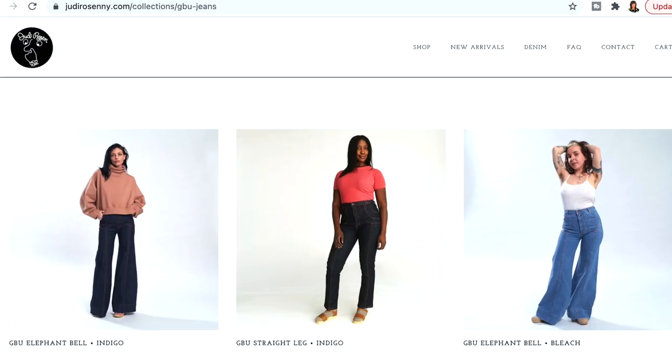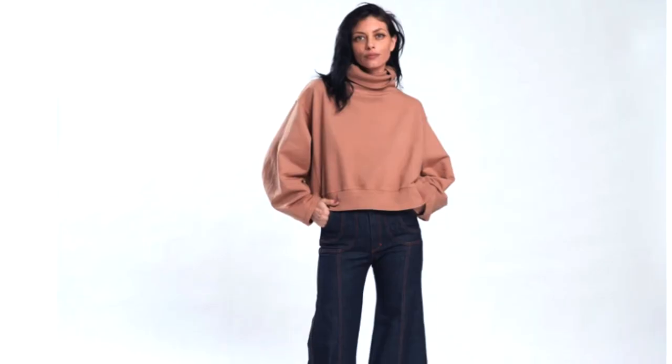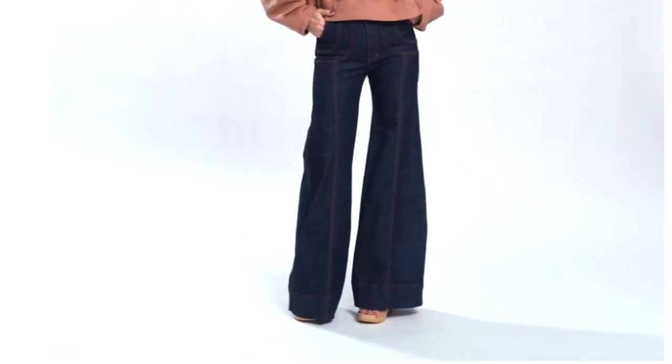I started perusing the site, and the styles are really cool too. They're high-waisted, which for me sometimes doesn't work that well. Some of them didn't look like they were long enough, others looked super long. So I decided to send an email to the site and give them information about myself and get some tips for which style would be good for me. Right away the next day, I got a really nice email, and the recommendation was for these GBU Elephant Bells in Indigo.